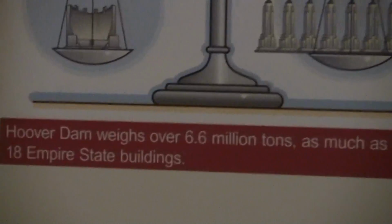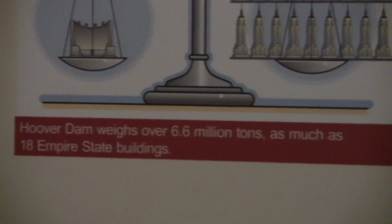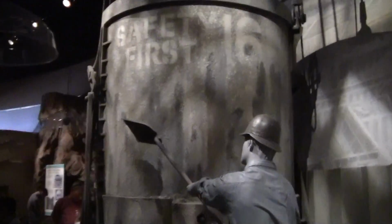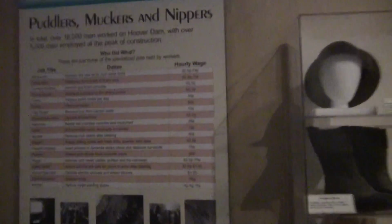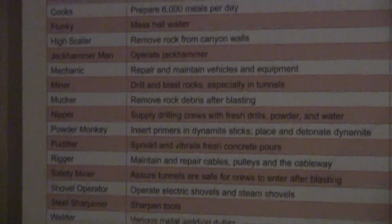The Hoover Dam weighs over 6.6 million tons, as much as 18 Empire State Buildings. And then it shows one of their big concrete pourers, puddle muckers. And then this one here shows how much people got paid an hour to work, and the names and stuff.